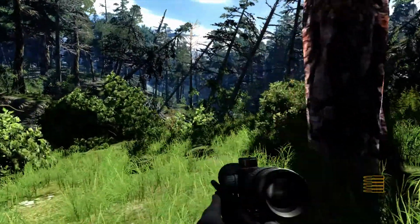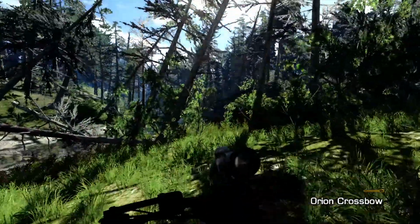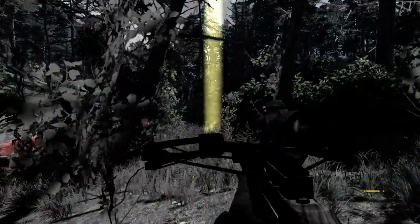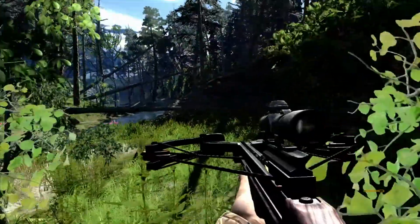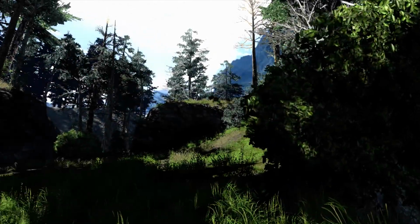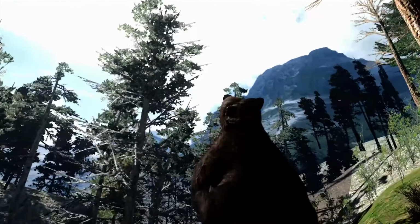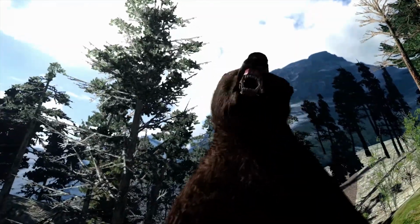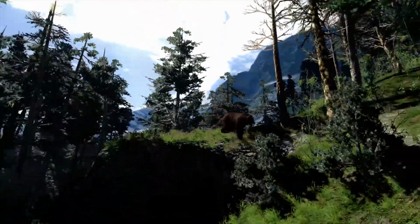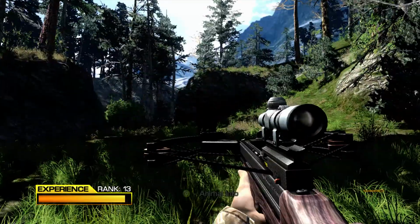All the animals we've hunted has led to this moment. Real question is, what weapon do I want to use? I'll start with the crossbow. Because bears are tough, it's going to take a couple shots to take them down. Oh, there he is. Oh dang, he looks angry, man. Oh boy. Alright, well.